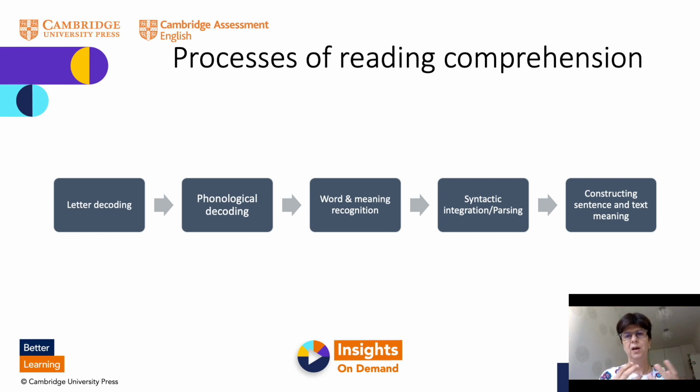So, very simply put, when we read, we first visually decode the letters that we see on the page, and then we transform these letters into sounds. And this is a quick, automatic process if you are a proficient reader. And then you compile the sounds to form the phonological form, the sound form of words, and you very quickly, hopefully, recognize the meaning of this stream of sounds.